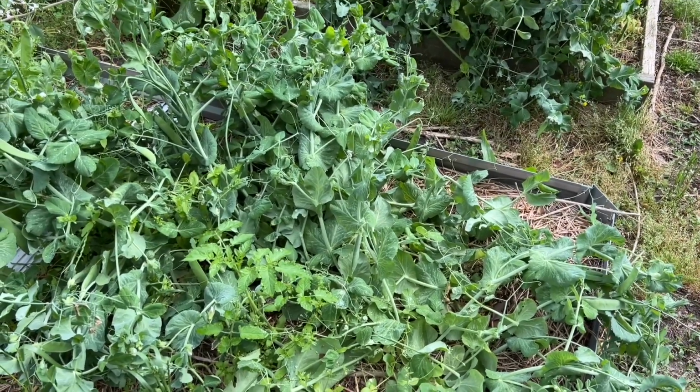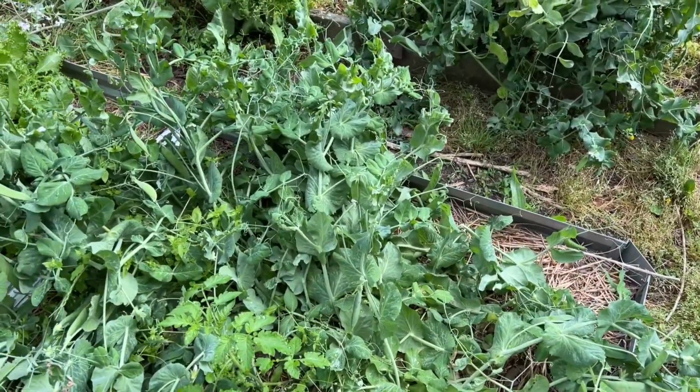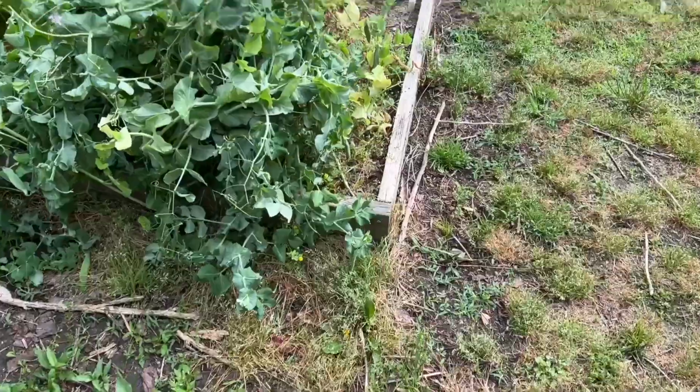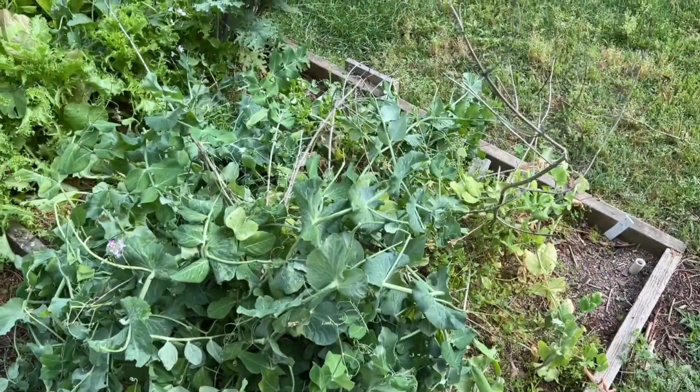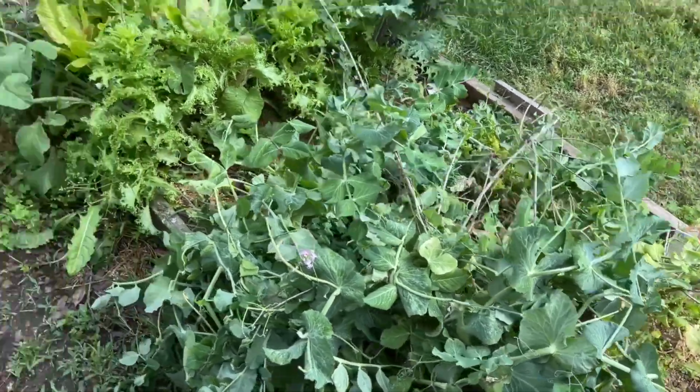This is a pea called Mr. Big from Seeds and Such. I did not realize that it needed so much support. I didn't put anything in here except for these sticks. So next year I'm going to plant the same variety, but I'm going to put them on a trellis.